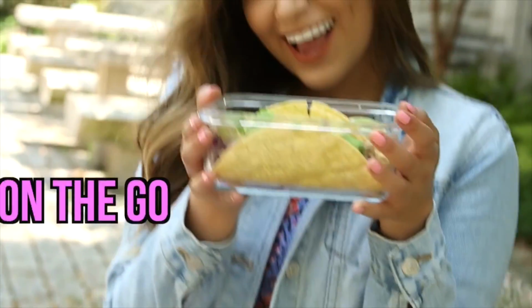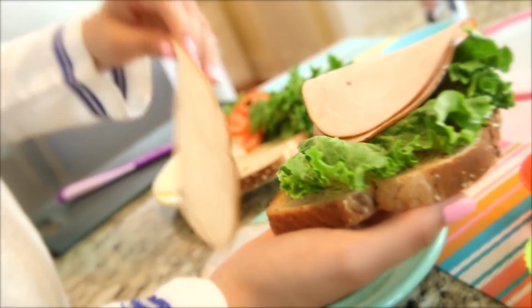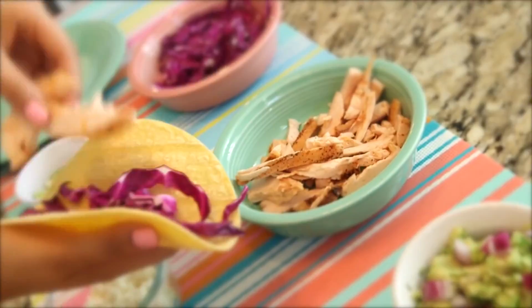Next we have chicken tacos. I love turkey sandwiches, so I just put on this turkey slices, pre-made chicken.